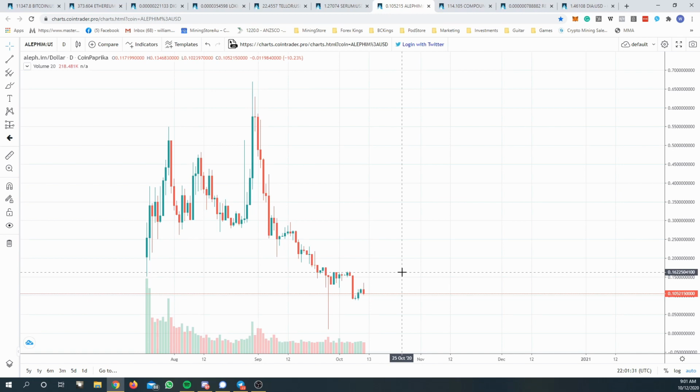We potentially are going to look at hosting some nodes this week. I'm going to spend some time getting one up myself, and then if it's quite easy and simple and smooth, I may look to do some community nodes where the mining store members can contribute 10 or 20,000 ALEPH, and I'll host it on behalf of everyone and then distribute the rewards at the end of the staking period.